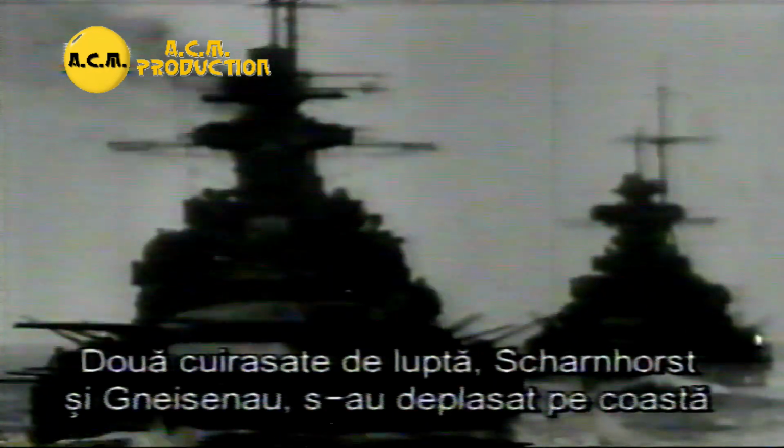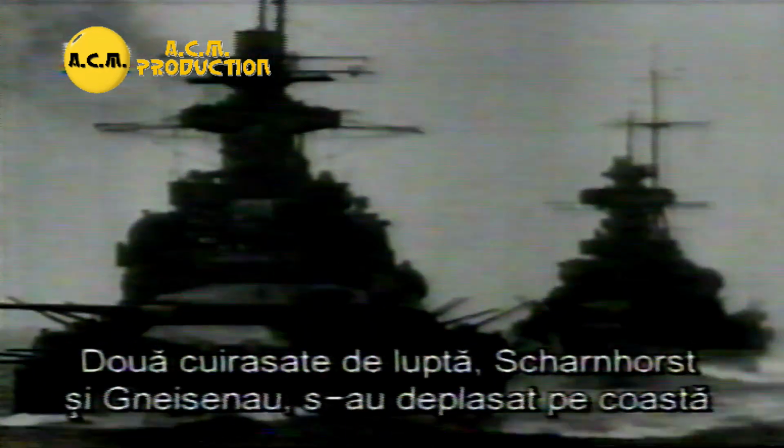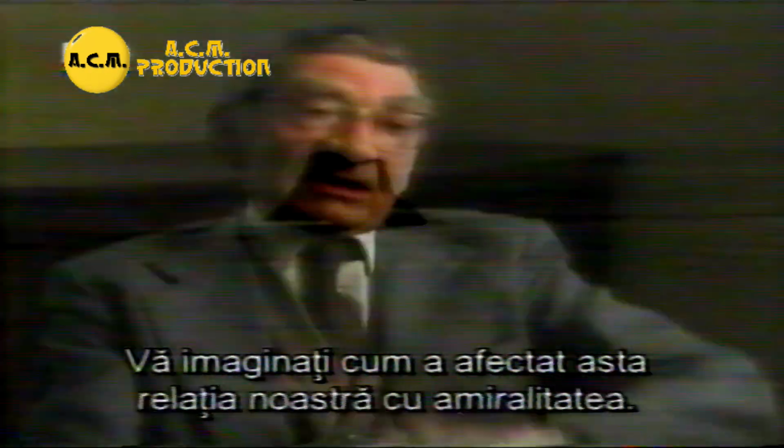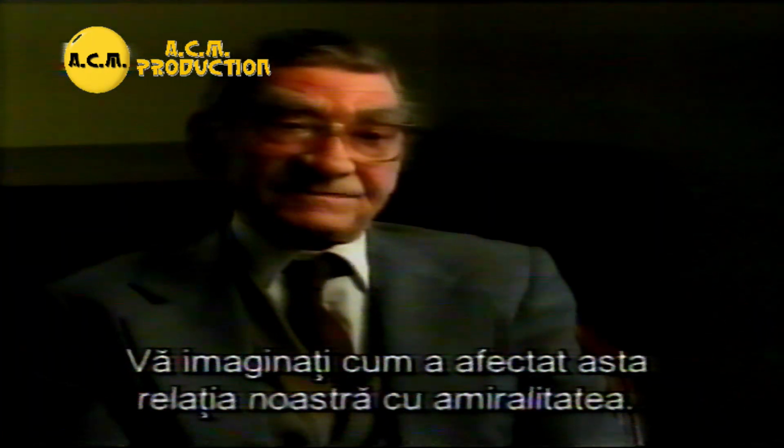Two battle cruisers, Scharnhorst and Gneisenau, went up the coast, sank the Glorious without any warning. She didn't have time to make a signal. And the first we heard about it was from a German radio broadcast. Well, you can imagine the results of that on the relations between us and the Admiralty.